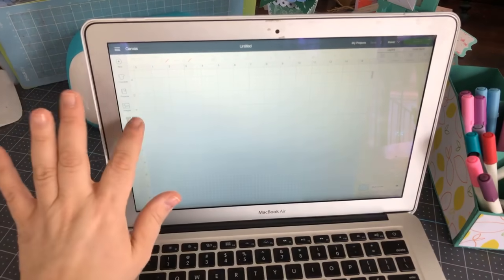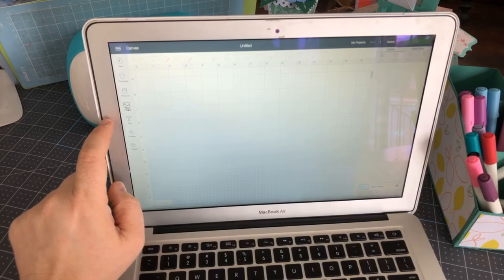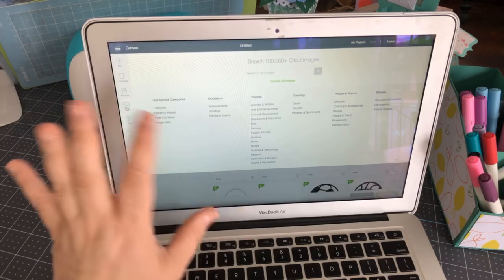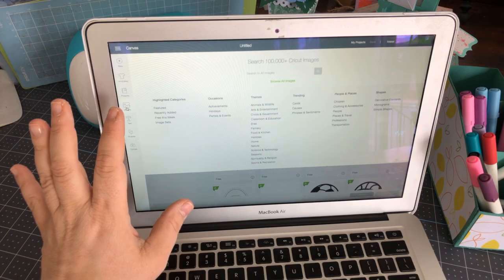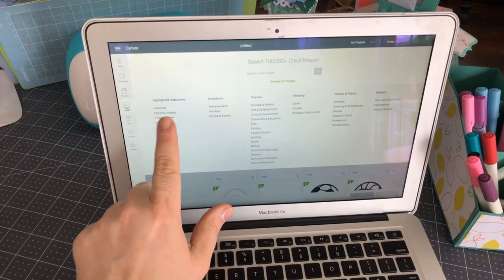But anyway, so we're going to go to a blank canvas. I'm going to go to Images here. Okay. So Images. And this has changed recently too, and so there are some challenges here, and I can recognize them. It used to be very visual, and now it's very text centered. Not very easy to adjust for my brain.